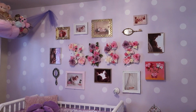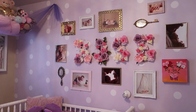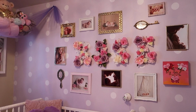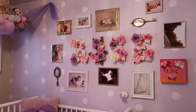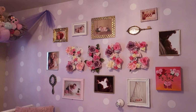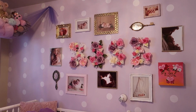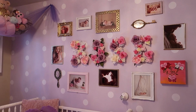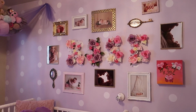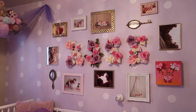So on her gallery wall, which is probably my favorite part of her nursery, I have her name written out there in those letters that you can get at Michael's. We just put a whole bunch of fake roses on there, which were very difficult to find when I was making that. I was making that shortly after she was born, so in the fall, and it was quite difficult to find pink and purple roses to go with it. And then all of the photos that are on there are from her newborn photo shoot. I thought about updating them with the photo shoots that she has had since, but I much prefer having her gallery wall just be all newborn pictures.